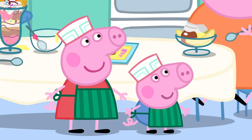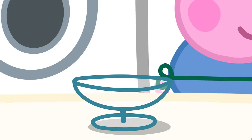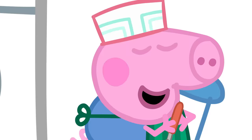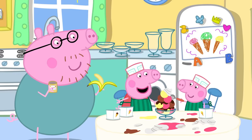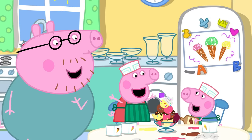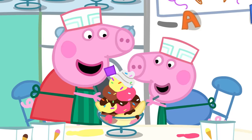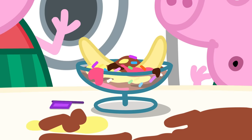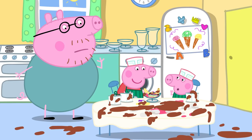A rainbow one. Rainbow. Peppa and George use lots of different coloured ice cream. Pink for strawberry, brown for chocolate, yellow for banana. Then they add their toppings. Let's mix it all together. Peppa and George have mixed all the colours together. We've made a muddy puddle.